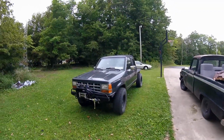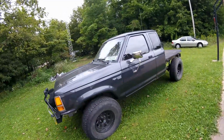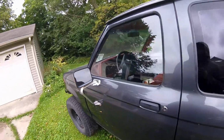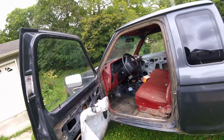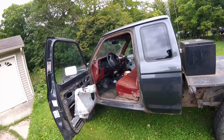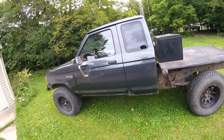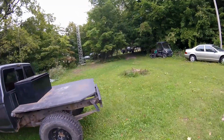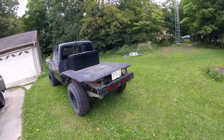This is my 1990 Ford Ranger XLT. It has the 2.9 liter V6 with the 5-speed manual transmission. I bought this earlier this year, which would be 2019. I bought it exactly the way it looks from a guy that, if anyone's familiar in Wisconsin, he used it for trail running on the pipeline.